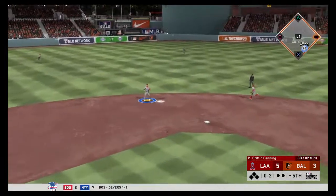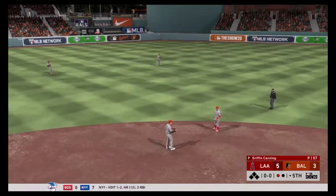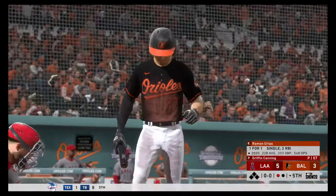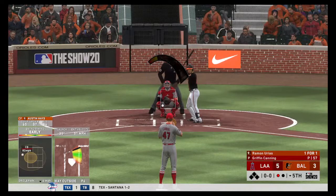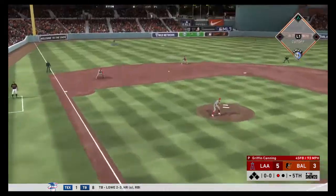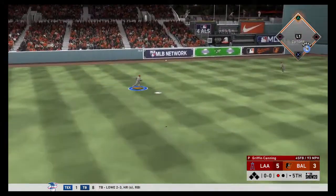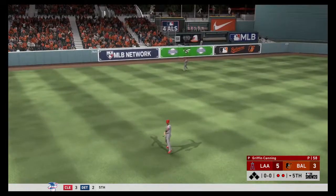Pops this one up. Iglesias is there. He's got it, 1 away. The batter, the second baseman, in now for the O's, Ramon Urias, and he's looking to add on to his 2 RBI game from earlier. Swinging a liner toward the gap in left center, and he will make the play out there, and there are 2 away now.